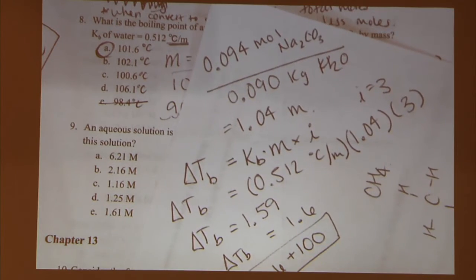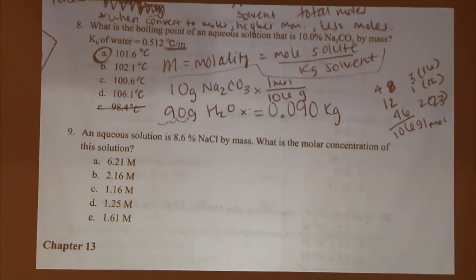Okay. Are we okay with number 8? Are we okay converting between percent mass and molality, and then how to use Van Hoff, when to use Van Hoff? Okay, thank you. So look at the next one.